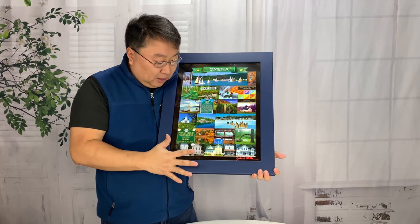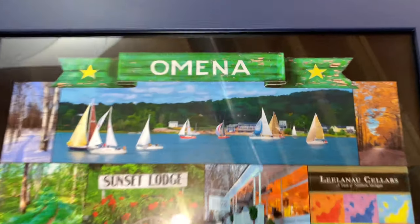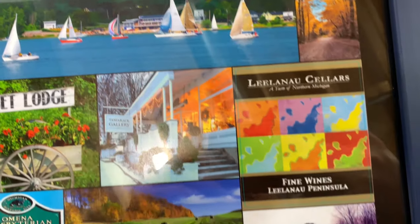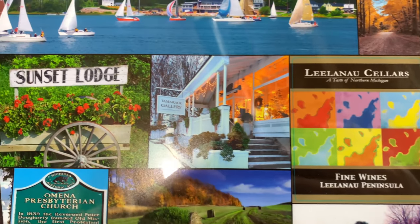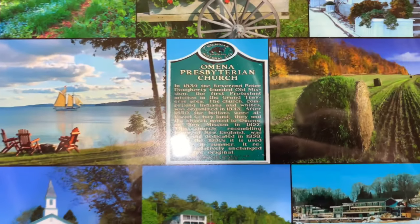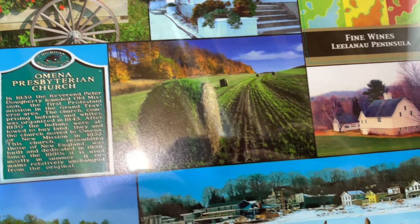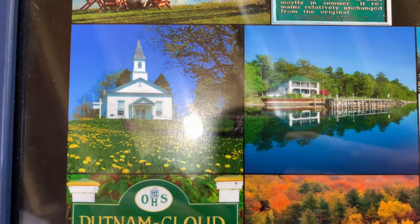This one, like I said, is a collage of a bunch of different scenes in the Omena area, from the Omena Presbyterian Church to Not Just a Bar, some of the Leelanau wine cellars, the lake, the historical society, the museum right on the main street there. And then he signed it and framed it with glass and this really nice blue frame, which I really love. On the back, it comes already wired up to hang, and it actually came with a hook and a nail.